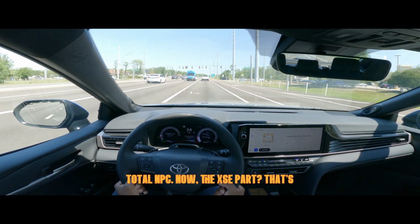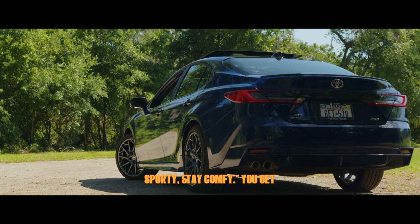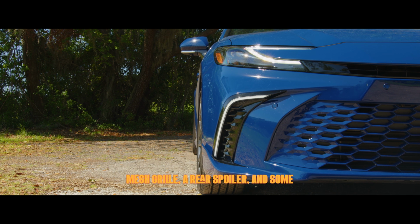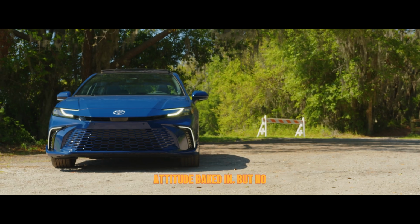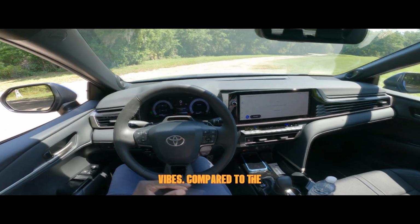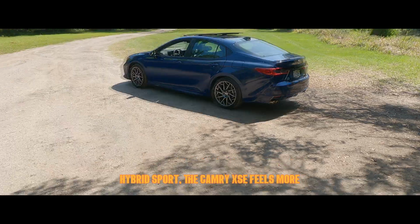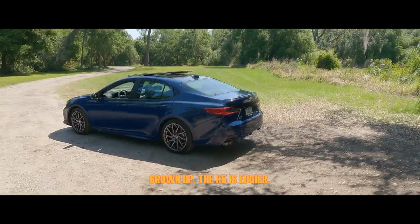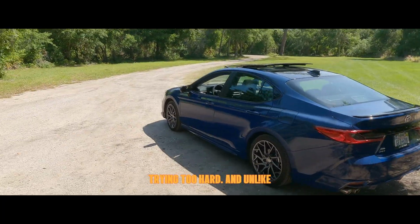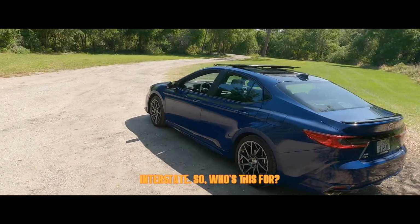Now, the XSE part, that's Toyota's way of saying look sporty, stay comfy. You get gloss black accents, 19-inch wheels, a mesh grille, a rear spoiler, and some attitude baked in. But no suspension tweaks, no power bump, just vibes. Compared to the Kia K5 GT line or the Accord Hybrid Sport, the Camry XSE feels more grown up. The K5's edgier, the Accord's a little bit techier, but this feels like it's not trying too hard. And unlike the Camry TRD, you won't lose your hearing on the interstate.